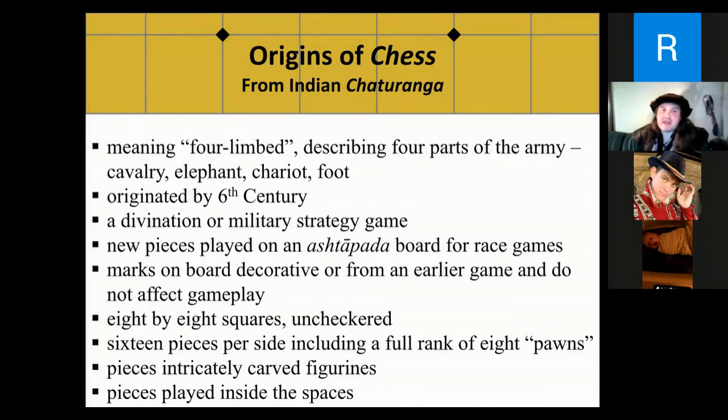It was played on an existing board that was for race games, but it ended up ignoring the marking on the board, though the markings on some boards will come into play later on. It had 8x8 squares. It was uncheckered. It had 16 pieces per side, including a rank of 8 pawns. The pieces were intricately carved figurines, and they were played in the inside of spaces. Now, this may all seem a bit trivial, but we'll see how this relates to the evolution of chess in just a moment.